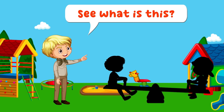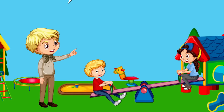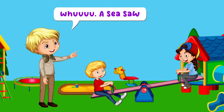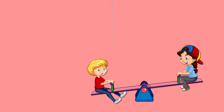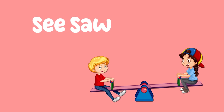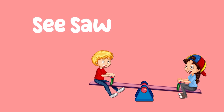See, what is this? Whoa, a seesaw. Seesaw, a balance board for up and down play.